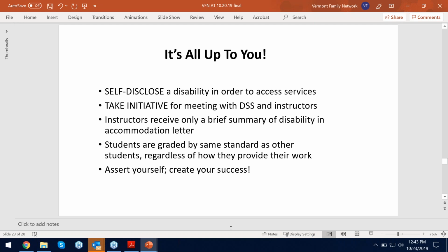Take initiative for meeting with the developmental services. What's the last S for? Developmental services offices and instructors. Again, the better you know these people, the easier it will be for you to talk to them when you do need an accommodation or you do need to explain your situation, whatever that may be. Even if it's my homework's going to be late, they're a lot more likely to hear and understand from somebody who's willingly communicated with them right from the start.